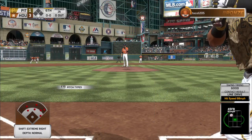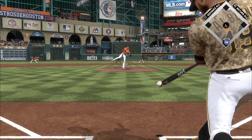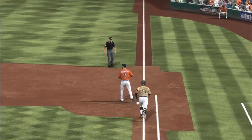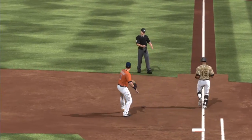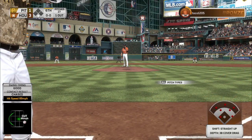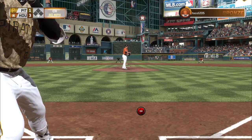Stepping in and ready for another shot, Luis Valbuena. He'll try and get things started as we begin inning number 6. Not surprisingly here, this is on the ground to the right side. Throw to first gets him, so the leadoff man's retired here to begin the 6th. Here's Starling Marte. No hits in 2 trips to the plate for him in the ballgame.